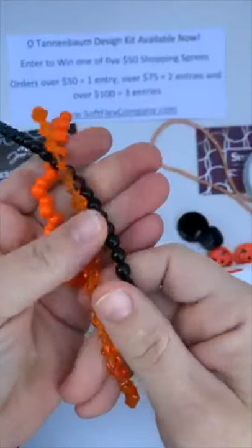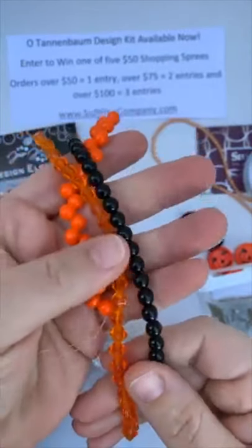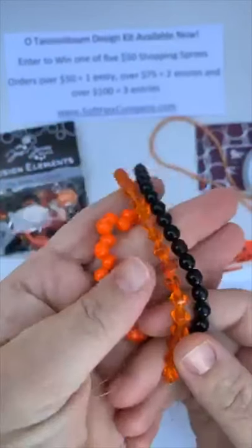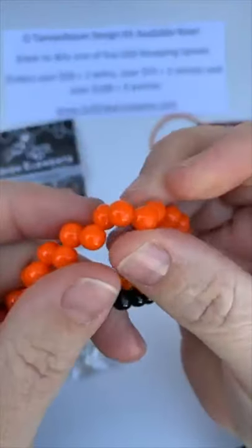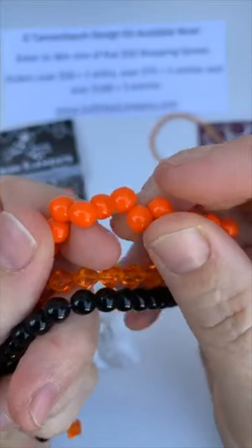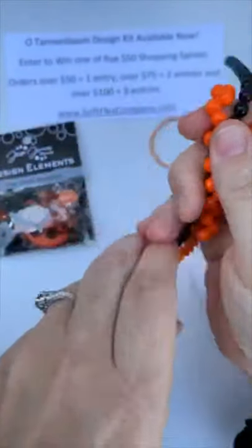All right, I've got a strand of black, also I believe Czech glass, orange bicones. These are a really cool, fun shape. They're round, like raindrops, which is really fun.